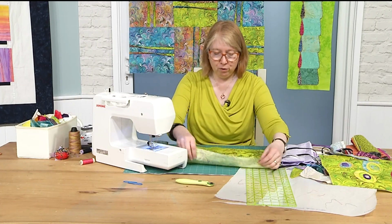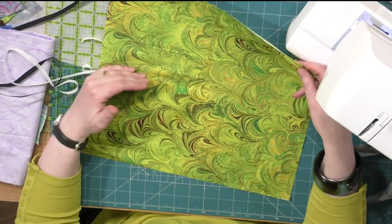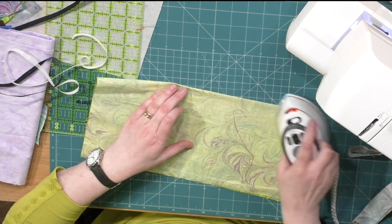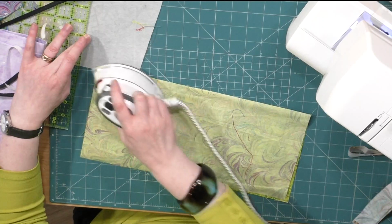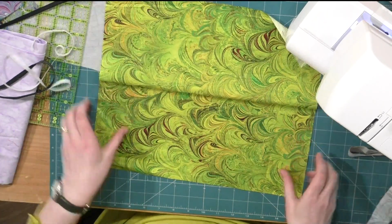So I'm going to fold the big block in half because I'm going to put this pleat down the middle rather than down, and then I'm going to iron it. Please don't tell anybody I was ironing on this cutting mat. I'll be in such trouble. And so down the middle.